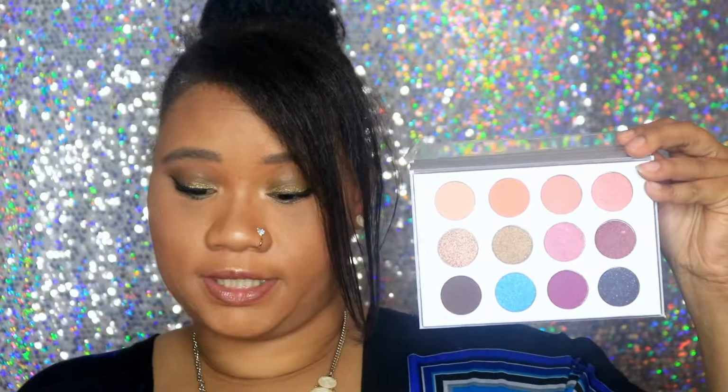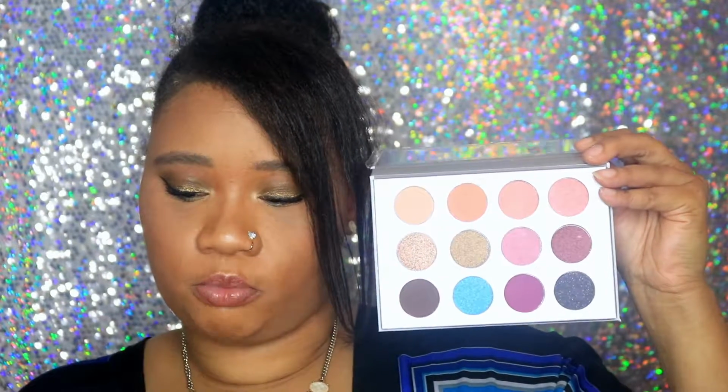You get, looks like 1, 2, 3, 4. Looks like there's 7 or so shimmer colors and 5 matte colors. And this palette here retails for $36, and this transitional palette can be used now or later to bring vibrancy back into your look. Our signature silky smooth ultra mattes are paired with pretty pinks and a vibrant blue to lighten the mood, plus you can layer the shimmer shades for a duochrome finish.